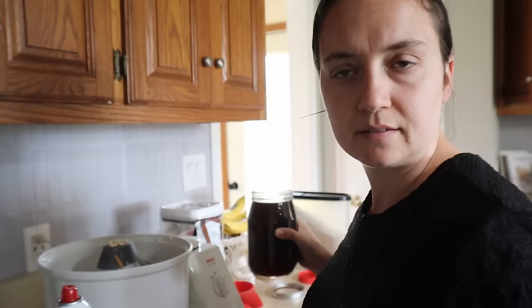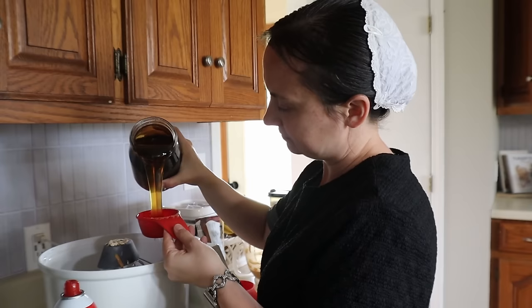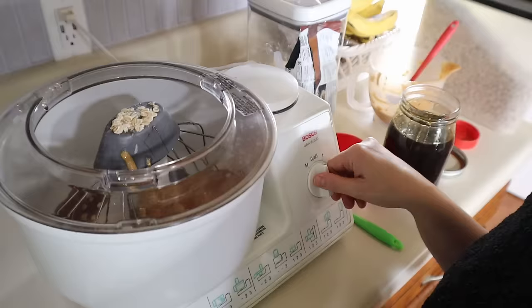Next, we're adding in 1/2 cup of our honey. But first, don't forget to spray your measuring cup with some spray so that your honey slips out really easy. And then the recipe does call for 1.5 teaspoons of vanilla extract. I'm going to omit that because vanilla has sugar in it, so I'm just going to leave that out. But I think we're ready to mix up, so let's see how it turns out.